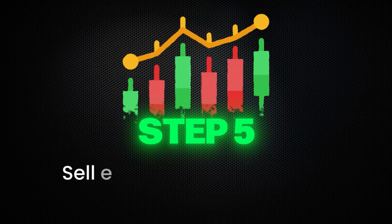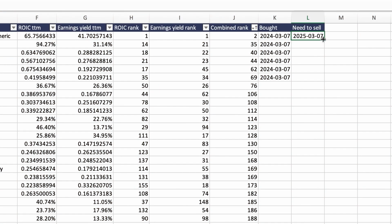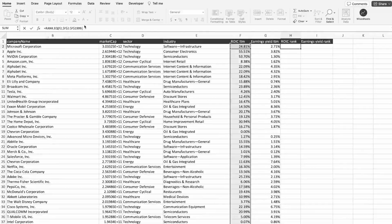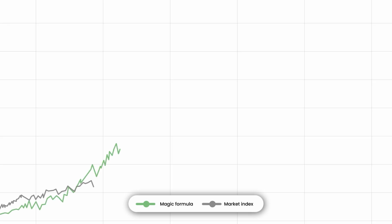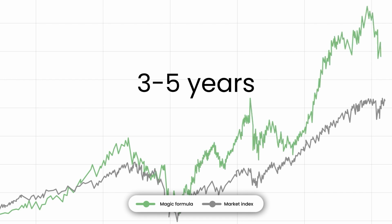Step 5. Sell your stocks and replace them. The best way to do this is to record when you bought each stock and to set a calendar reminder to sell it. After you sell those stocks, replace them with the new ones following the magic formula process. Step 6. Stay consistent. Make sure to continue with this process for at least 3 to 5 years so you can ensure you have positive results and beat the market.